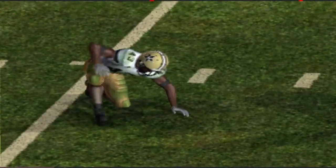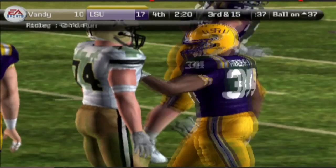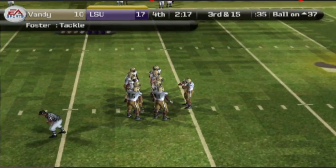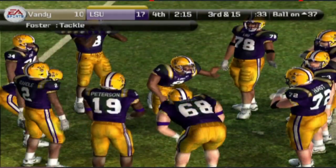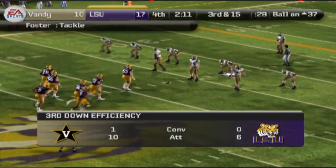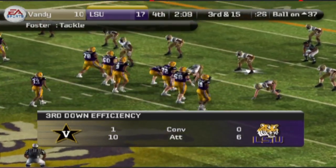Brings him down for a loss. Wow, that was the cornerback who got into the backfield there. How about that for some run support? Well, when you've got a guy that can cover receivers and come in and make big hits in a running game, then you know you got a special cornerback. This guy can cover like a corner and hit like a safety. That is something special.